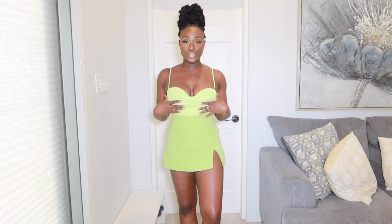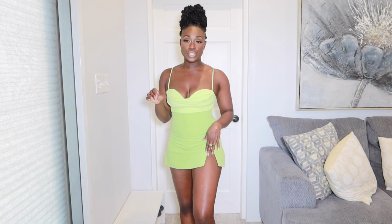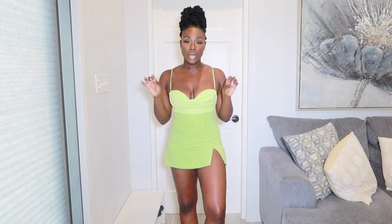And then this little skirt here is super, super cute. Like I said, I'm really feeling these cheeky little splits that are coming in these skirts. I think it just gives it that much touch of a feminine taste, and I love it.